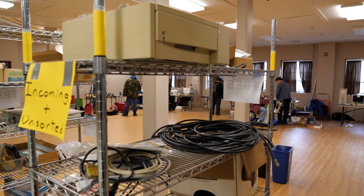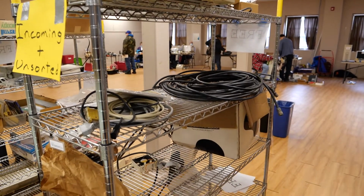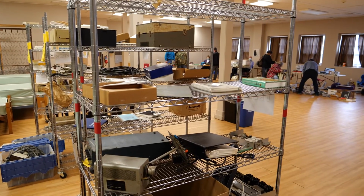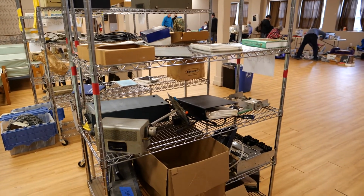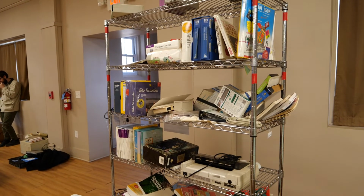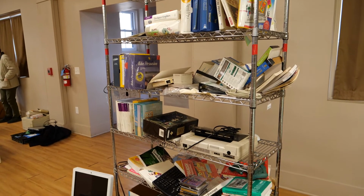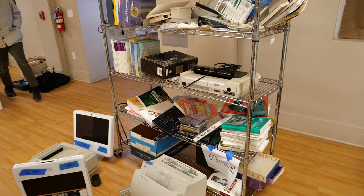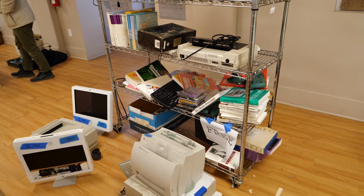Lots of printers in the free section. Printers never seem to get the love that other things do in the retro world, but that's okay. I saw these and I grabbed them as well, some nice optical drives. And here we have another rack of various odds and ends. I did pick up a nice box of WordPerfect 5.1 software, which I'll show you a little bit later. I almost grabbed that HP 1100 LaserJet printer at the bottom, but my senses came to me.